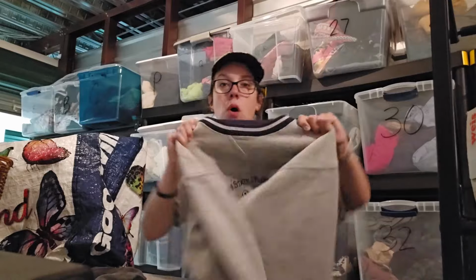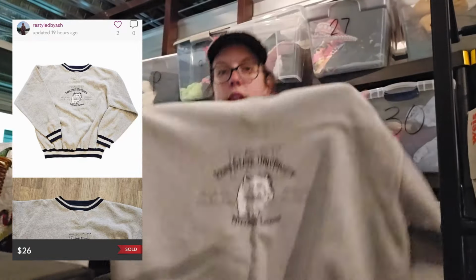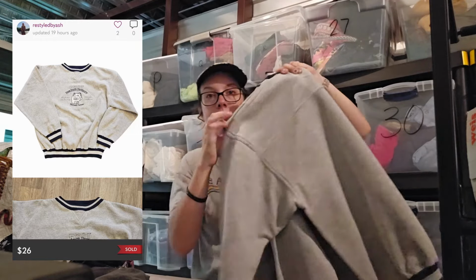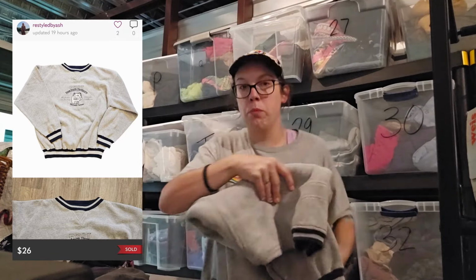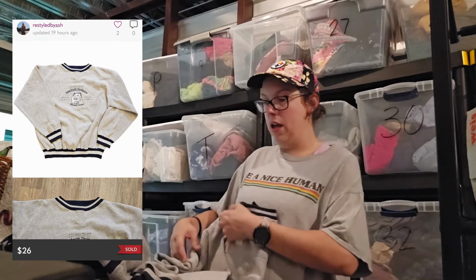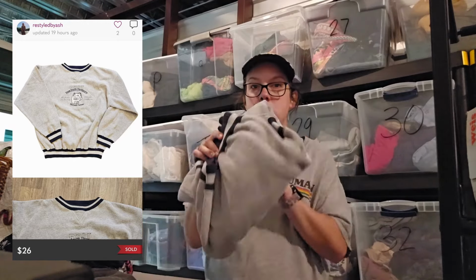This is again a lower price than I would have liked to see it go for, but it's a really quick flip. This is a vintage PSU Nittany Lions. I had this for about 2 weeks, and I had this listed around $35, $39 maybe, $38. I don't remember exactly off the top of my head, but 3 days ago, I think it was on Sunday maybe, I sent out bulk 35% offers on Poshmark, and this was one of the items.